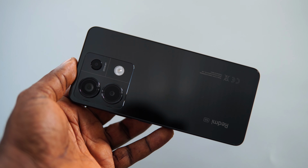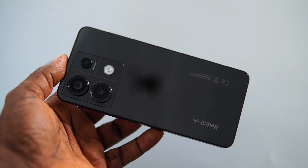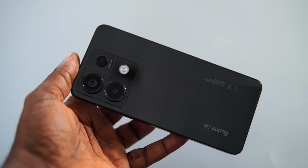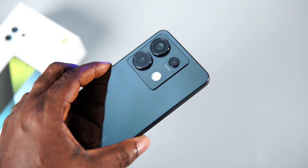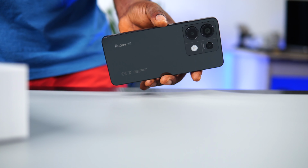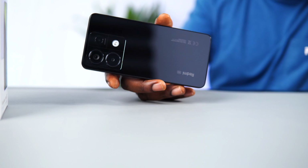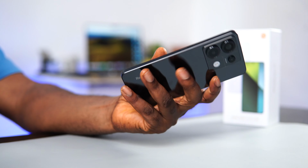Starting with the design and build quality, the Redmi Note 13 Pro 5G is nice. Maybe nice isn't the right way to describe it, and I don't want to say it is excellent. Let's just say it is beautiful. Beauty, they say, is in the eyes of the beholder. This device has a glass back and a plastic frame. When you hold it, there is nothing on here that feels like plastic. The frame looks like metal. The overall package just screams premium.